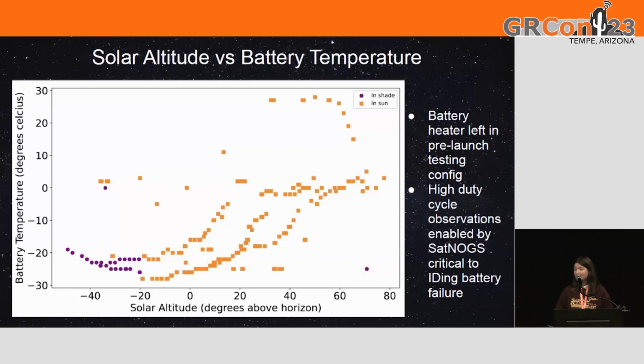We tracked this down to an issue where the battery heater was left in a pre-launch testing configuration, turned off, so the CubeSat was pretty much at the mercy of natural solar heating. And I will again say that had we not had all those great SatNOGS observations, we probably would have had 3 points on this plot, which wouldn't have been super exciting.